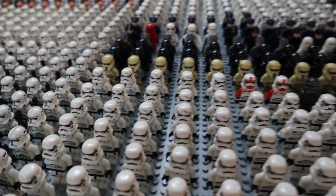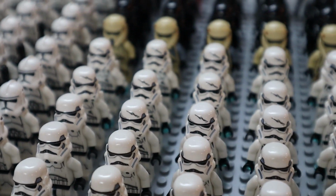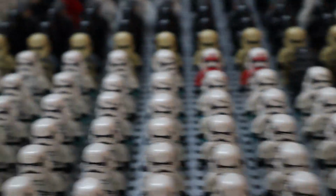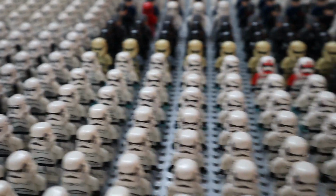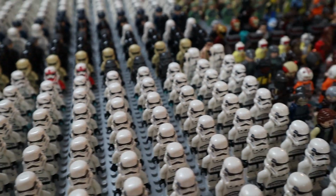Now, behind the rows of Stormtroopers, we have a couple of the Jetpack Stormtroopers from the Battlefront Battle Pack. I got them from my boy Mark, the Brick Plug on BrickLink. He had them on sale for a really, really cheap price, and I wanted to grab as many as I could. So I probably have about 15 to 20 of the Jetpack Troopers.